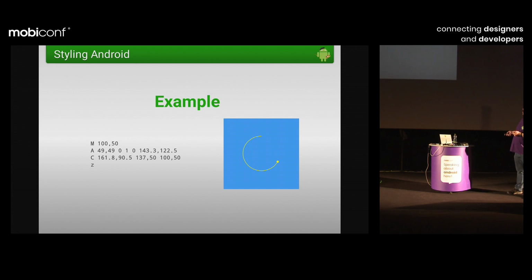A cubic Bezier uses two control points. So this is the current drawing position. That's where we finish drawing the arc. The final two parameters, again, are the end position. So that's where we're drawing our cubic Bezier to. And the middle two sets of coordinates are two control points. So this one is this control point. This one is this control point. If you've used a graphics drawing package, you'll be familiar with these and how you can move them to control a curve.